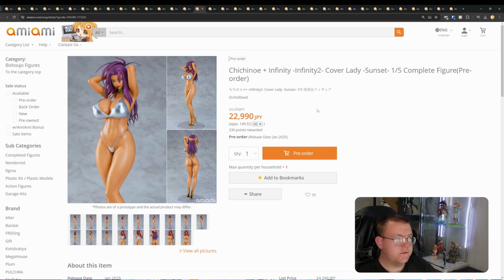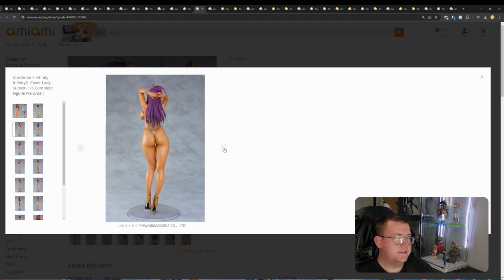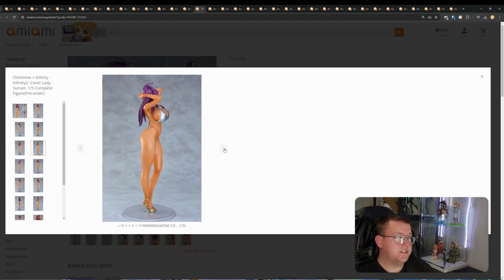This is kind of a re-release. Chichinore Infinity 2 Cover Lady Sunset 1/5 by Orchid Seed. Multiple versions of this same figure. Her in a very pale Caucasian skin, tanned, with different coloured bikini outfits and slightly different colour hairdos. So they're reusing the same mould, and there's just different paintings.